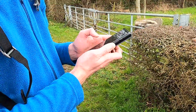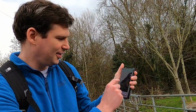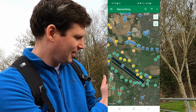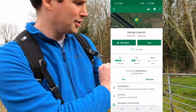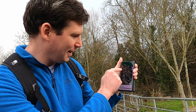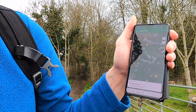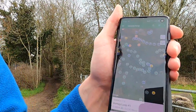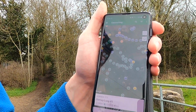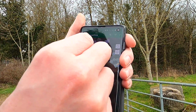Geocaching. So what you have to do? It's like a treasure map. You get all these green dots and all these different colored dots, items that you got to find, then you log it. Then once you find it, you have a little smiley happy face. So yeah, we're going to be doing a loop around the outside of Dorney Lake and we will show you what the actual cache looks like. And when you're doing it, you got to make sure you don't get found. So yeah, we're going to enjoy it.